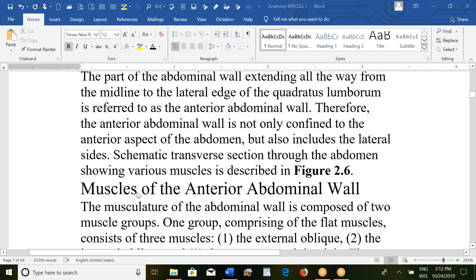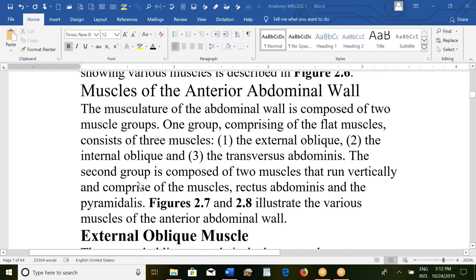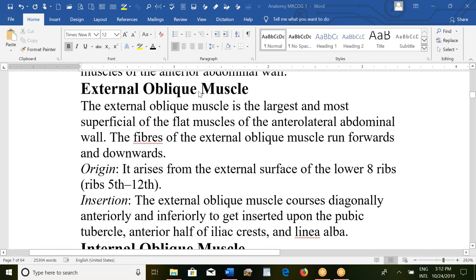So what are the important muscles of the anterior abdominal wall? The musculature of the abdominal wall is composed of two muscle groups. One group, comprising the flat muscles, consists of three muscles: the external oblique, the internal oblique, and the transversus abdominis. The second group is composed of two muscles that run vertically, the rectus abdominis and pyramidalis, because they lie straight like ribbons.